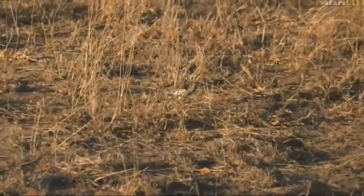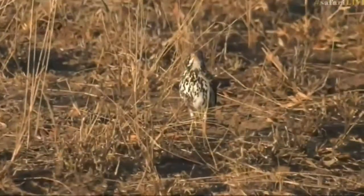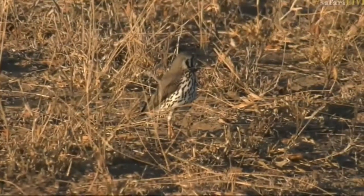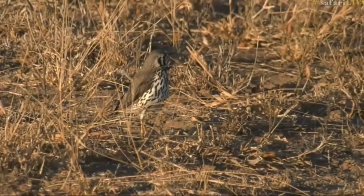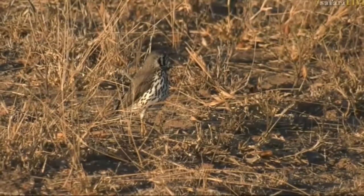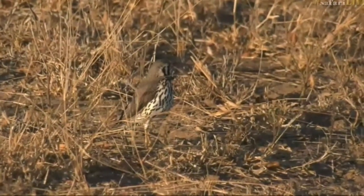Well, we've got a beautiful ground scraper thrush that is just running around in the golden morning light, looking for all kinds of insects that could be in the grass. You'll find them running along, pecking about and trying to find food. And they have this beautiful spotted pattern on their tummies. This makes them very easy to identify. And they have a typical thrush run.